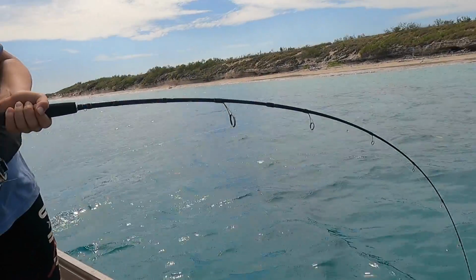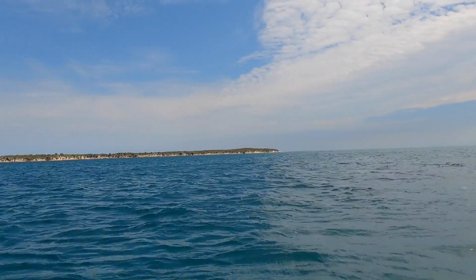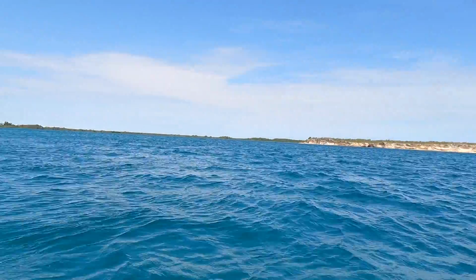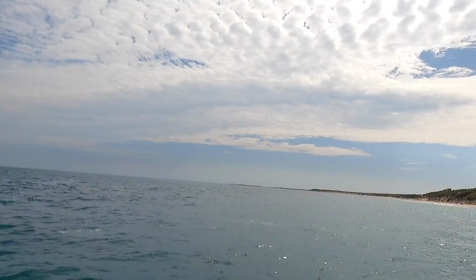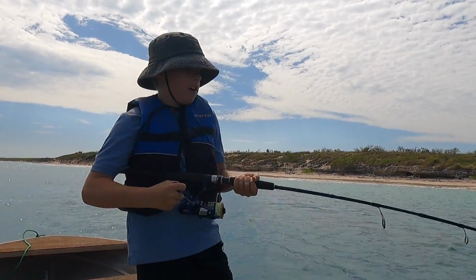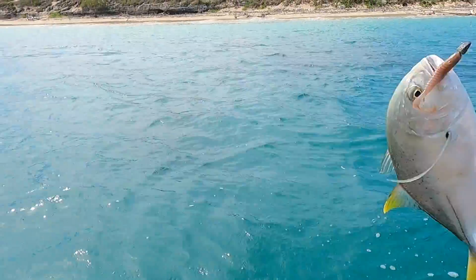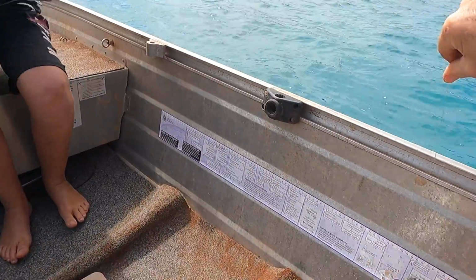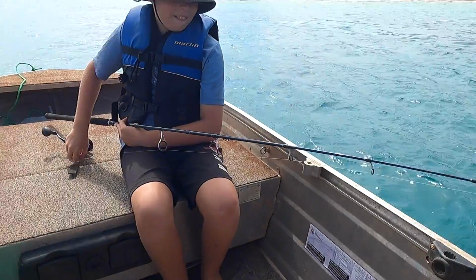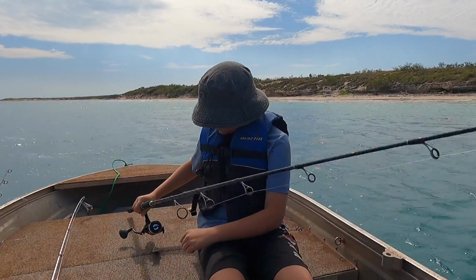Here he comes. Oh! We've just come out to the entrance of this little, I don't know, it's like a river system, like a big lagoon. Pull her up, Liam, pull him up before he gets in that reef. Oh, nice, bring him in. Bring him in. Oh, nice fish, Liam. Is that a TT? That's a type of trevally, I'm not too sure. We'll have a look on the map, on the app. Let some line out, mate. Yeah. Awesome, that was good, Liam.